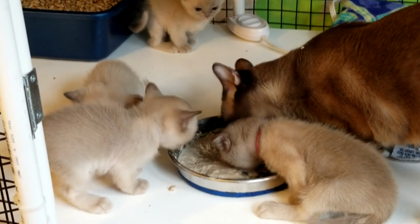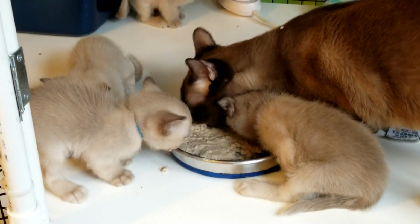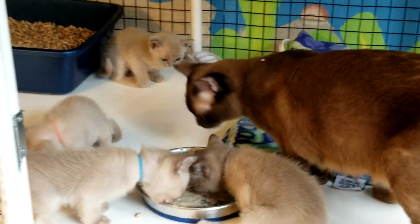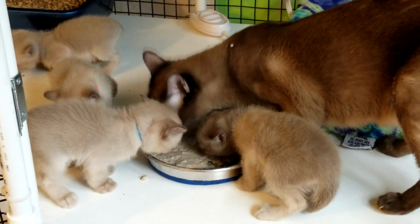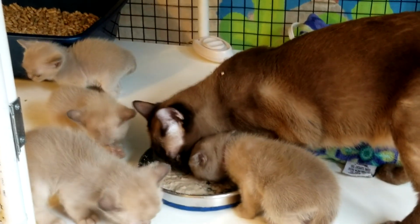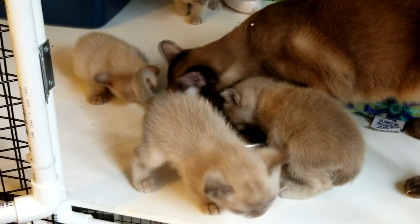Okay, so Calvin Klein is now eating right along with his sister. And Peppermint's going to come and finish it up. Peppermint's hungry too. It's hard work making that milk for her kittens, and she'll continue to nurse them. I really never do stop weaning. I never take the mother away. The mother and the kittens typically do that themselves.